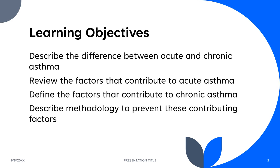debilitating asthma. So when I talk about chronic asthma, that's going to really be relating to patients that don't have good asthma control. They have asthma, but it's not well controlled.